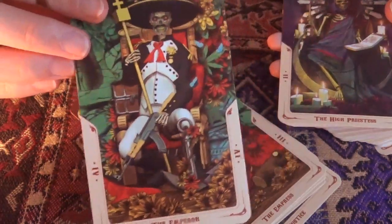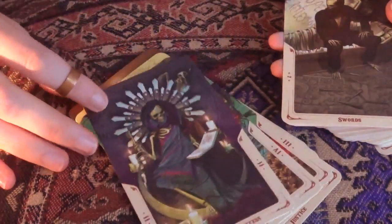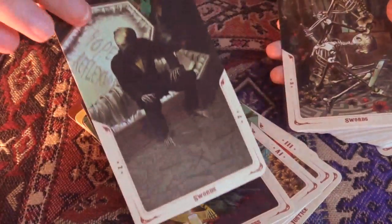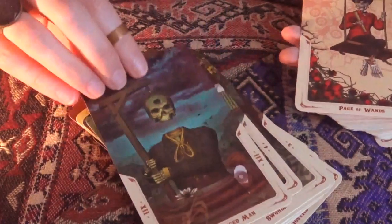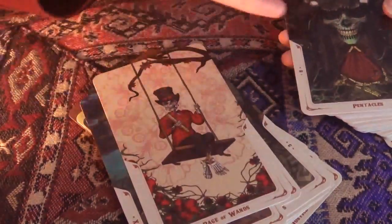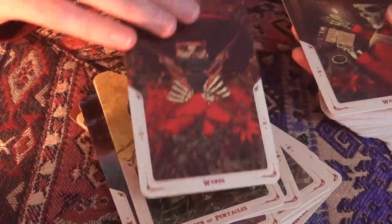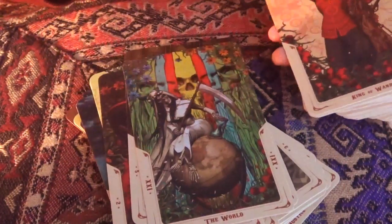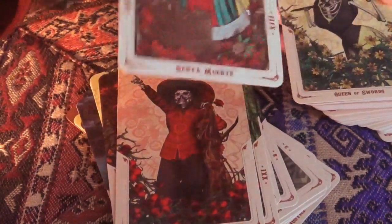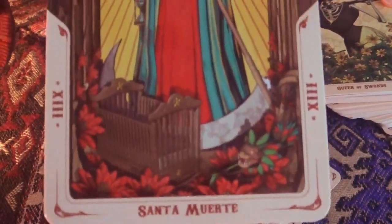So it is a harsh reality that you need to be aware of, but it's a concept that should not depress you. It should not make it impossible for you to enjoy your life. If anything, it's a fun concept to play around with. And the death card is very special. It's called Santa Muerte.